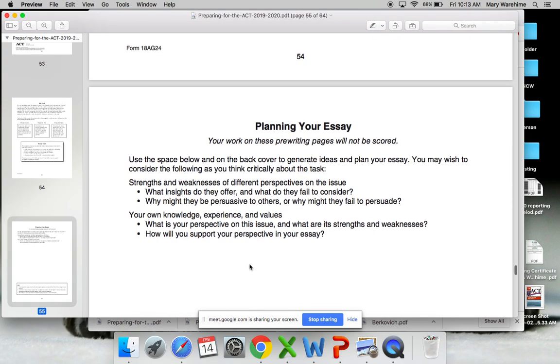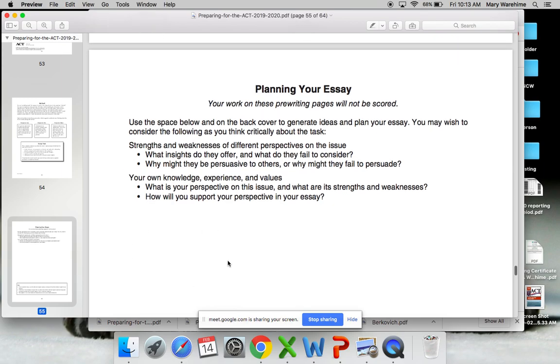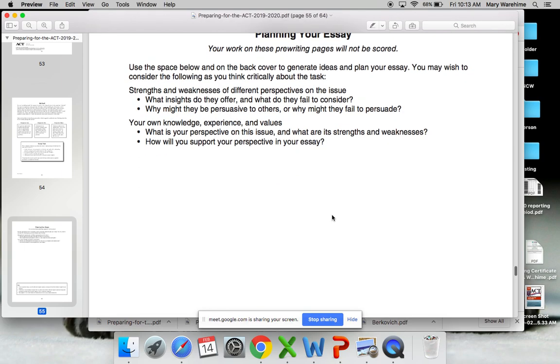It gives you a little planning piece to help you do a little draft. Strengths and weaknesses of perspectives, your own knowledge, experience, or values. I always like to bring in a quote, any kind of quote, when I write. So it's good to look at quotes before you go into the ACT too, to have a fresh one on your mind.